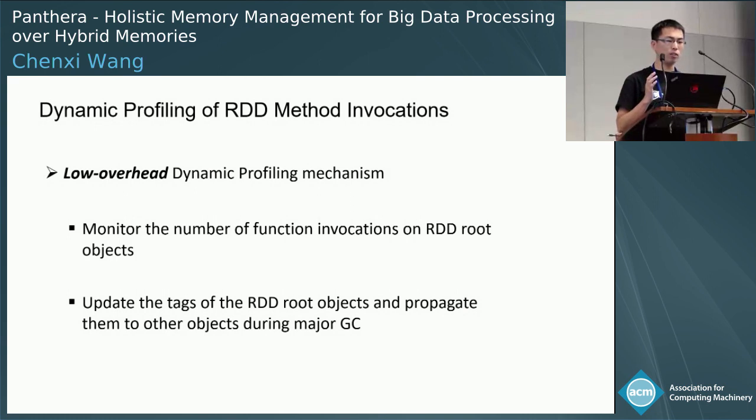For the dynamic profiling, Panthera monitors the number of function invocations on the RDD root object, and writes this value into the object header. So during each major GC, it will check the value in the header, and change the tag according to the value. And when the tag is changed, the GC will migrate these objects to DRAM or NVM according to their new tag.